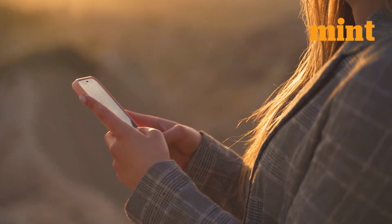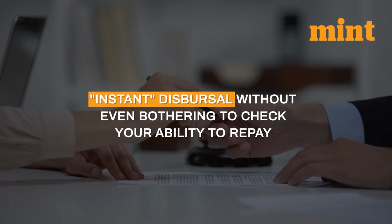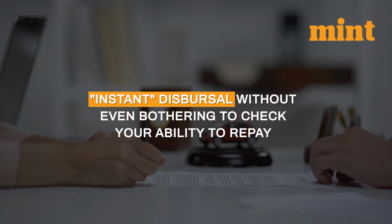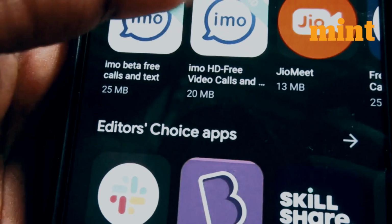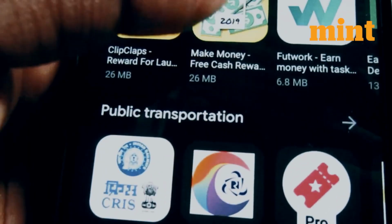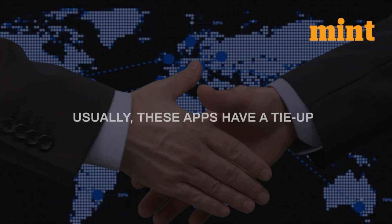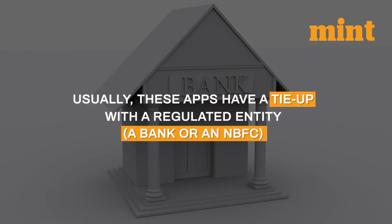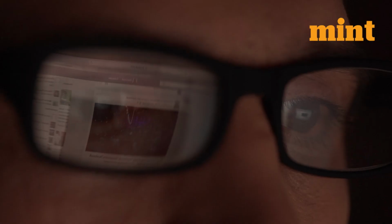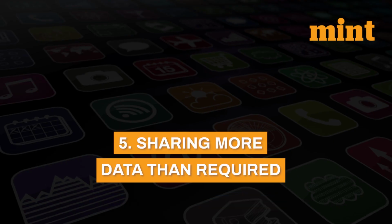Experts also tell consumers to keep those lending apps at bay that promise instant disbursal without even bothering to check your ability to repay. Another way to check the authenticity of an app is to visit the official website of the lending bank. Usually, these apps have a tie-up with a regulated entity, a bank or an NBFC, and it is wise to check on the website of the respective banks to check the app's authenticity.